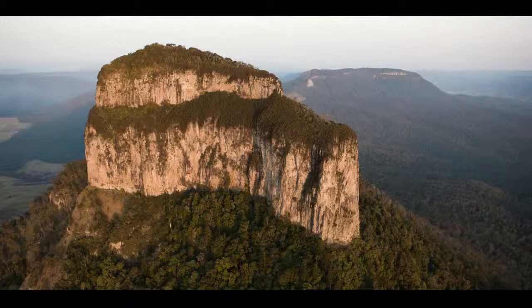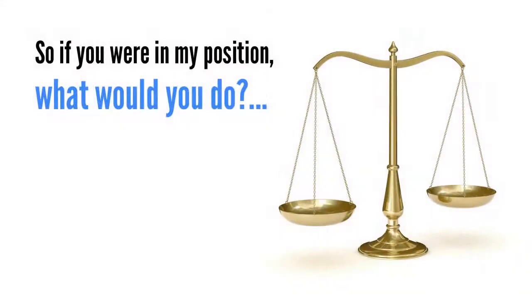So what I actually captured was this: And I admit, whilst the perspective from which it was photographed is impressive, the photograph is not, and unfortunately, the possibility of a reshoot wasn't on the cards. I'm sure you've experienced a similar situation that you wish would have turned out differently. So if you were in my position, what would you do?